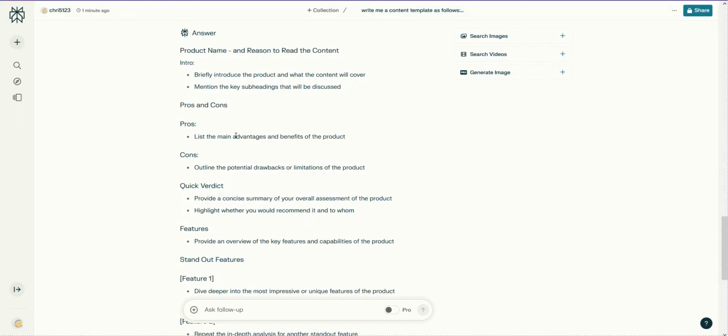Okay, so I put together this template in Perplexity, and the main thing I want you to get from this template is how it actually works. So then you can modify it to your needs, modify it to a key phrase, modify it to a product review, whatever you're writing on. But here's the main working parts. So what you want to do is the title, in this case would be a product name, and a big reason to read the content. If you just write the product name, it's not going to be engaging. You want to give a big reason on why to read the content.